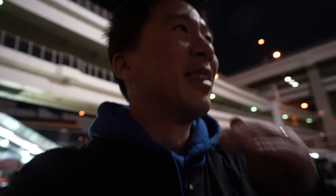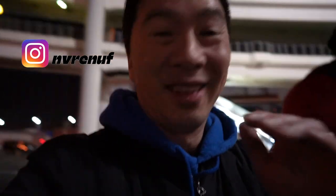All right, guys. So tonight we are at, what is this place called? Daikoku. So we are back at Daikoku parking area, and it's starting to get pretty busy.